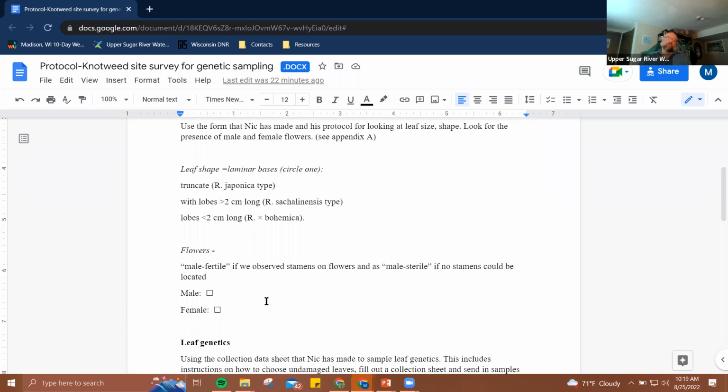Now flowers, you'll notice if you remember briefly from that busy table, in general, we think of Japanese as being male sterile, meaning you do not see any male flowers. There's a picture earlier, a really nice shot of some female flowers. So if you see males, check the box. If you see females, which you almost certainly will, check that box. If you see both, it's called demidioecious. So they do sometimes exhibit both types on one plant. But look around for those male flowers. That's not definitive, but if we see them, we know it's not the Japanese type because that's going to be supposedly male sterile.